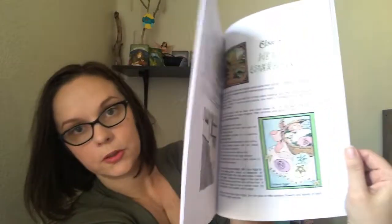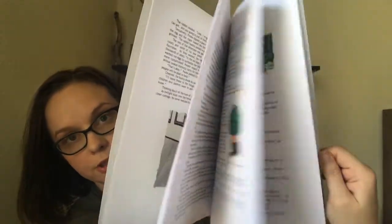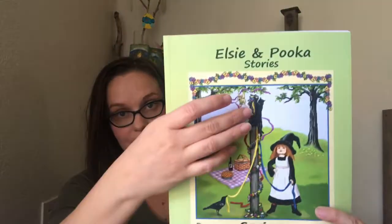It's just some stories and an herb garden my daughter loves, and then she has some kitchen witch stuff in here, which my oldest daughter also loves to do. And my youngest daughter loves Puka, the cat. She's obsessed with Puka. If you don't know about Elsie and Puka, I would suggest you check out Puka Pages. They come out with a printable zine every festival season.